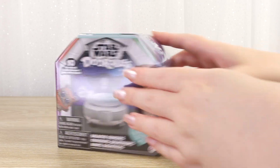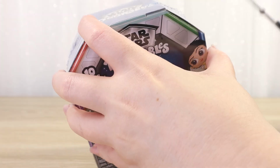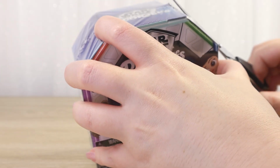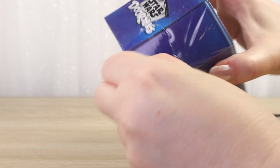So I've got my scissors, and it looks like there is a spot here in the shrink wrap that hopefully I'll be able to get my scissors into without damaging the box on the underside. This is always exciting, you know, when you buy these mystery boxes at the store. I like to come racing home and open them up as soon as I can.